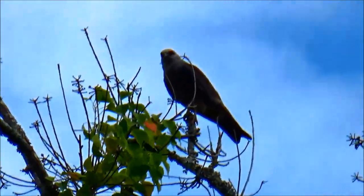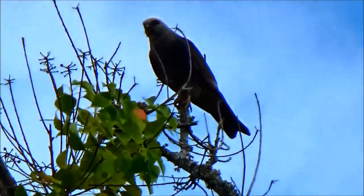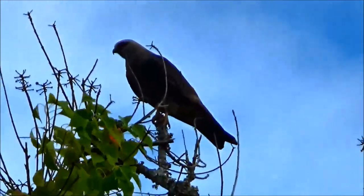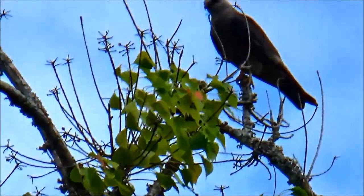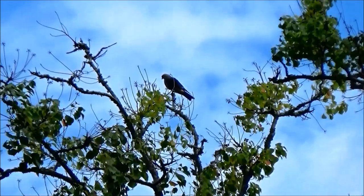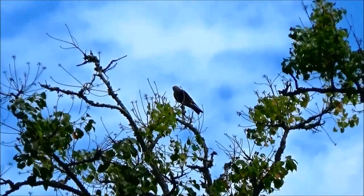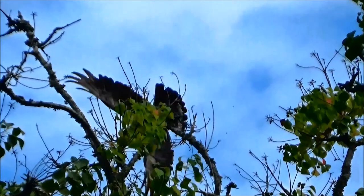Now we have the red-tailed hawk perched upon some branches in a tree approximately 40 to 50 feet high. He's obviously searching with his hawk eyes for prey amongst the trees or maybe on the ground. He will find it and eat it.